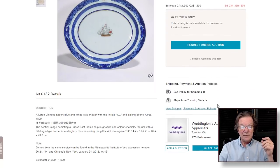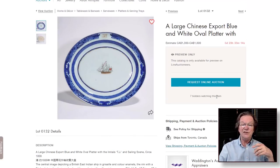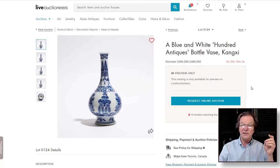And this one is, what size is this? It's pretty good size, as I recall. It's about 17 inches in diameter. It's a big one. But it appears to be in wonderful condition. So if you're a China trade collector, check out Waddington's up in Toronto, Canada. They get nice things. And they also have this very nice Kangxi 100 Antiques bottle, very nicely shaped, good color.